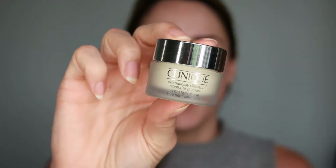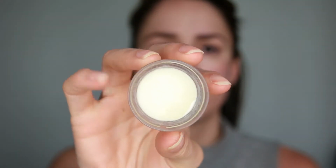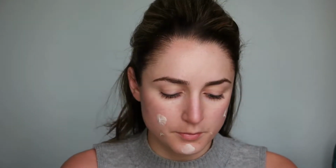So this is the Clinique Dramatically Different Moisturizing Cream, and I just got a little pot of this. It's definitely something I think I'm going to be repurchasing in the full size when I run out because I love it just that much. It's a really thick cream. I'm gonna apply it to my face and neck. It smells really good and it feels really, really good. Your skin, it like drinks it up and it just feels nice, and I love that feeling. It doesn't look really greasy, but it kind of feels it, but not in a bad way, just in a very moisturized way.